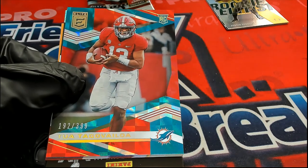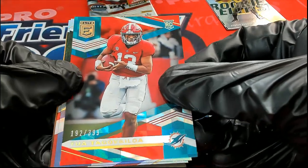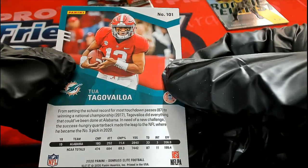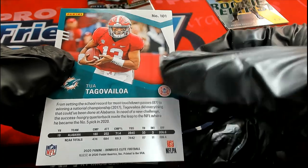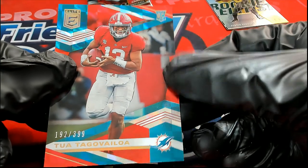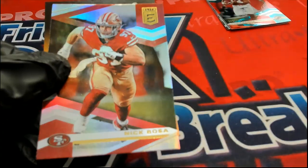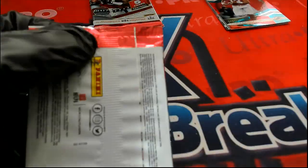Now we've got the Dolphins quarterback rookie card. Oh my. A Tua rookie. Nice, Tua. Nice hit. So that's two parallels. There is one parallel left.